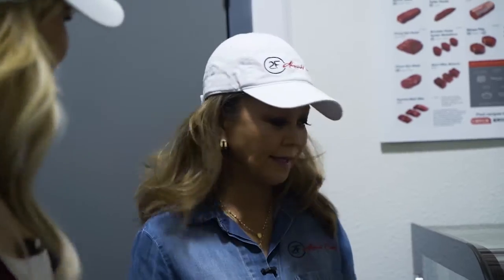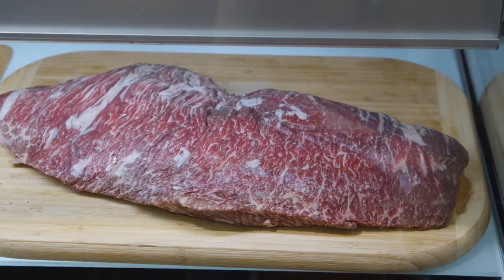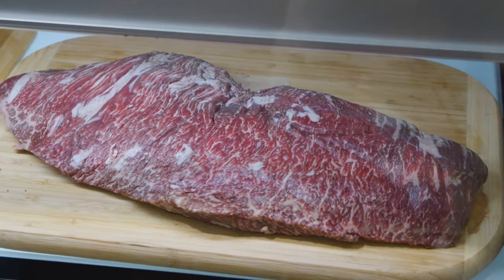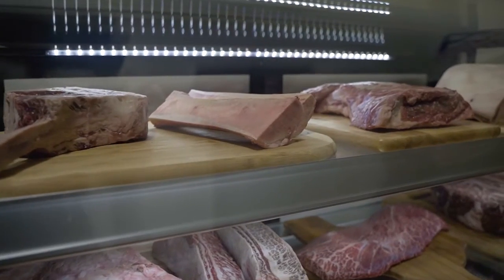Okay. And we feed these steers out till they're weighing 1,600 pounds. They're over there getting a corn-based grain. They're getting big, and that meat's just getting more and more marbled, because that's what this breed is known to do. So once these animals are finished out, then we ship them off to be harvested. 2F Akaushi Beef is our beef processing name that we use to the public.